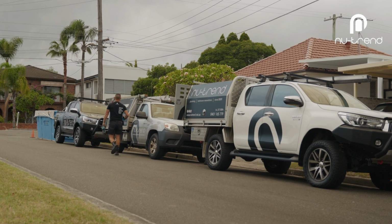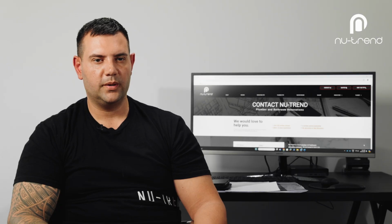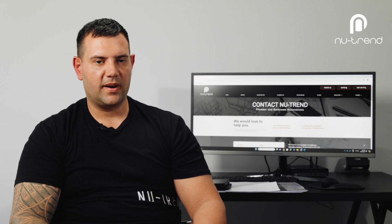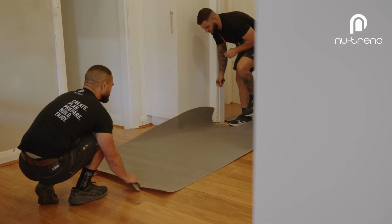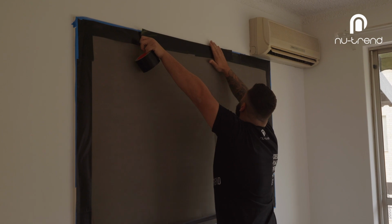It's important to have everything mapped out so everything can run smooth and we can move on to step number 4, build. We are now ready to build your beautiful bathroom. Our first priority is to protect your beautiful home from dust and debris before we even begin to pick up a tool and start demolition in your bathroom.